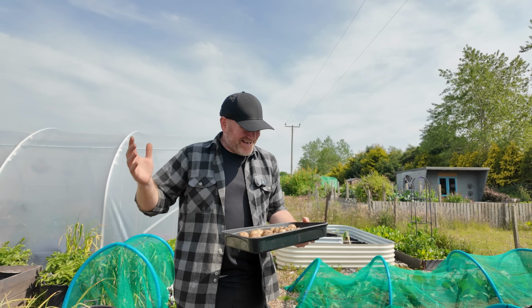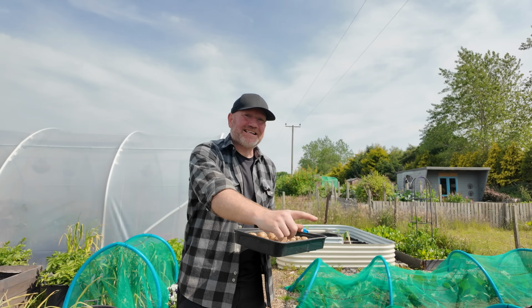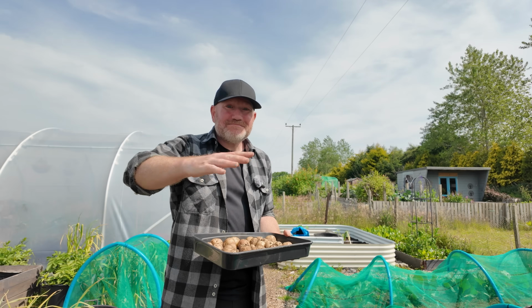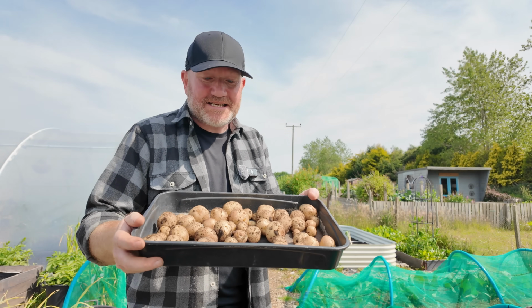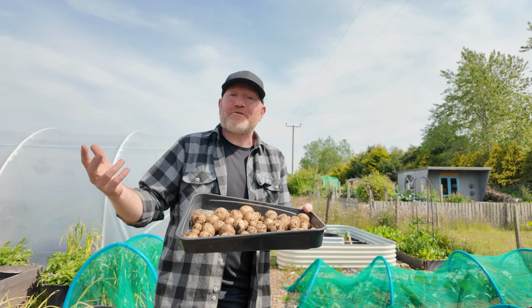So the moment you've all been waiting for. Were the earliest ever earlies a success, or were they a flop? Well, they're somewhere in the middle. Let me show you the results. And I mentioned before the varieties. So these are Rocket. That's the variety that I put in. Picked Rocket because Rocket by name, Rocket by nature.